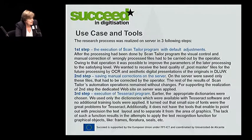No additional training tools were applied. And it turned out that small size of fonts were the great problems for Tesseract. Additionally, it doesn't have the tools that enable to point out with precision the text layout and to separate it from the area of graphics. The lack of such a function results in the attempts to apply the text recognition functions from graphical objects like frames, flourishes, seals, etc.